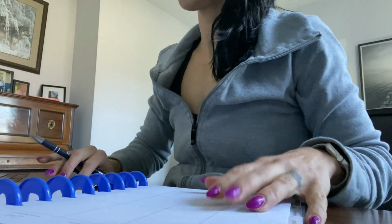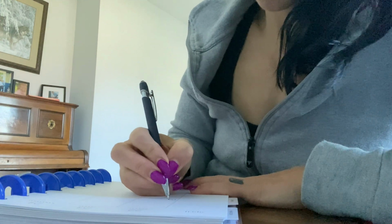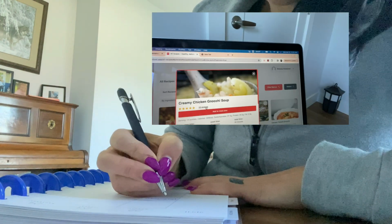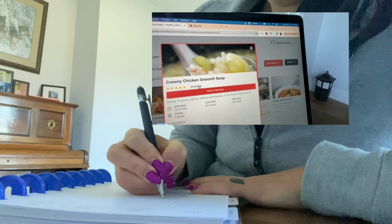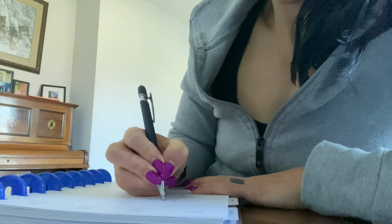So I'm looking through all my foods, trying to plan a yummy dessert that's going to keep me satisfied, and meals that are really going to hit the spot this week with whatever's going on in our life, the busyness, the weather, all the things. So I found this soup and I'm going to talk about it, and it looks delicious. I found a chicken gnocchi soup. Is that how you say it? And I'm going to make that for my lunches this week.